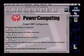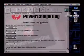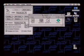On Net News, we'll check out the Power Computing website and show you how to get a sneak preview of the Copland interface. Plus, this week's computer news. All this and more coming up next on the Computer Chronicles.